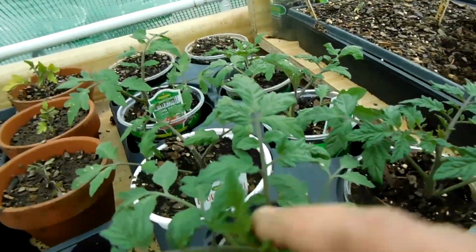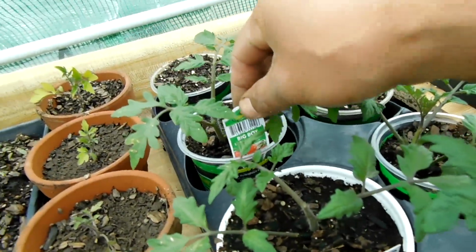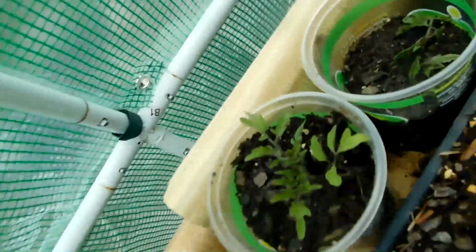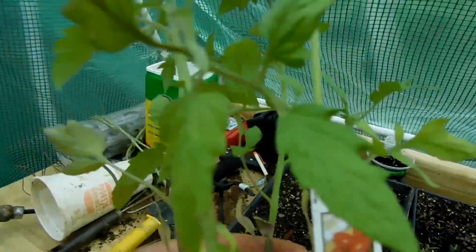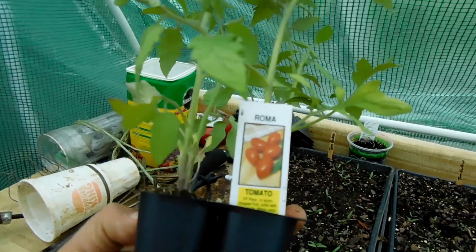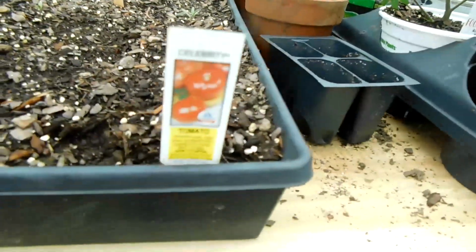Some Cherokee purples, snip the tops off them. Also got some Big Boys, snip the top off them. As you can see, these and these back here are the tops of those plants. So I got another run from them. And I went even cheaper and I got these little flats. I got them at a local feed store and they're like $2.99 for a 4-pack. So I got Romas and I got Celebrities.